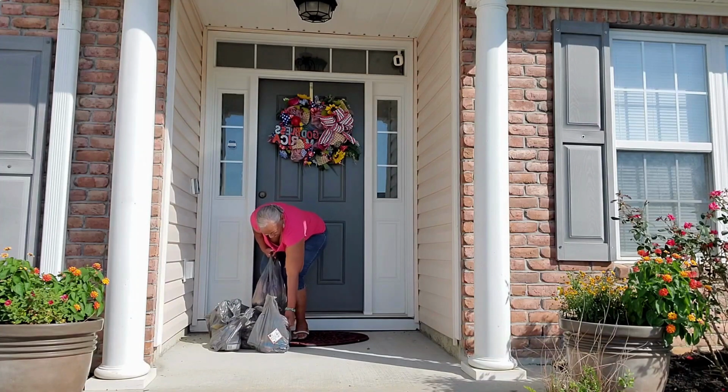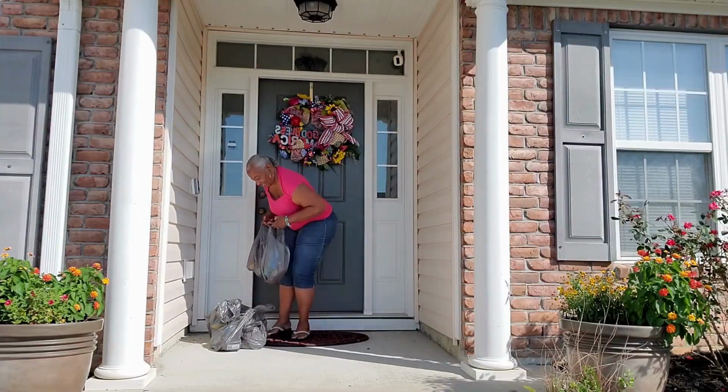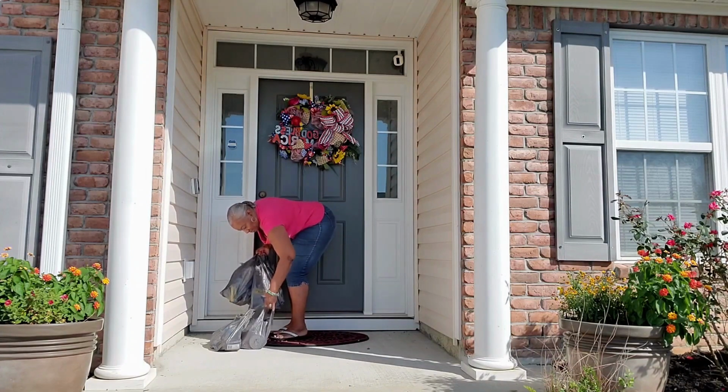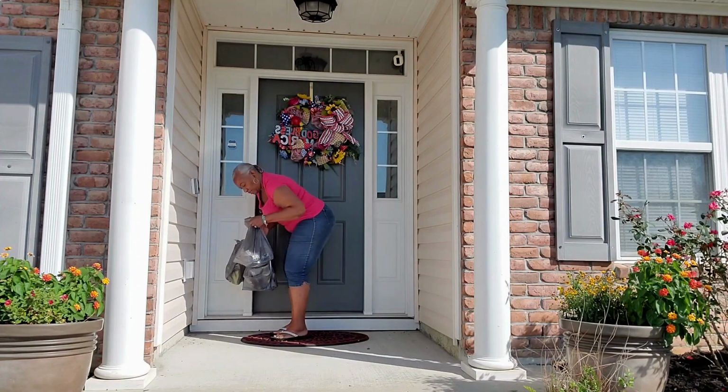But certainly, when you're going into the store, or when you're shopping at your farmer's market or wherever it may be that you're going, then you'll want to take your cloth reusable bags with you, because it saves our planet and helps us on our way to no waste.